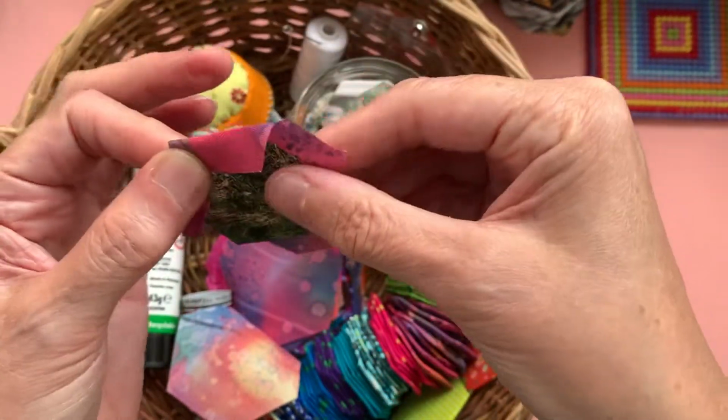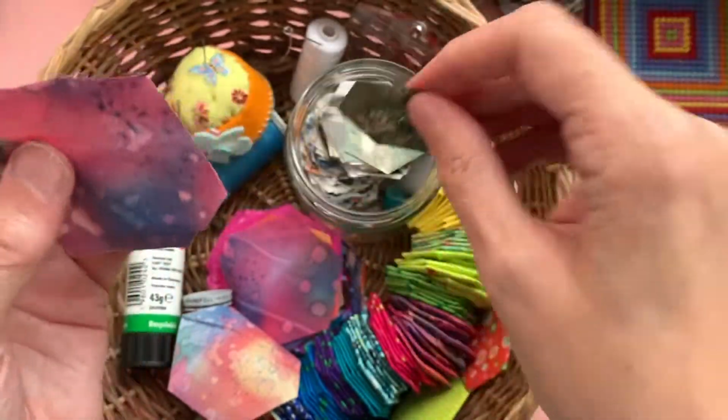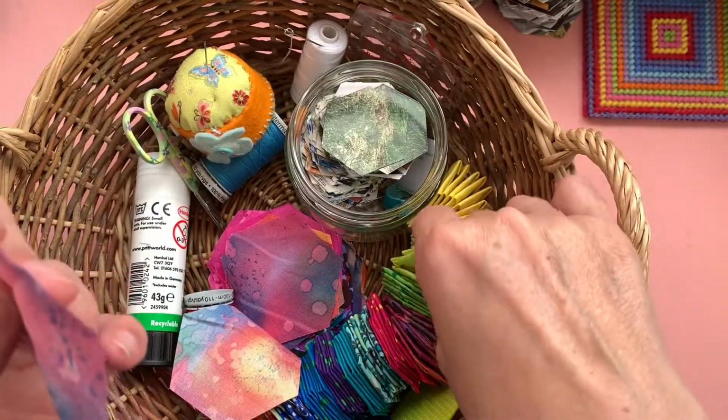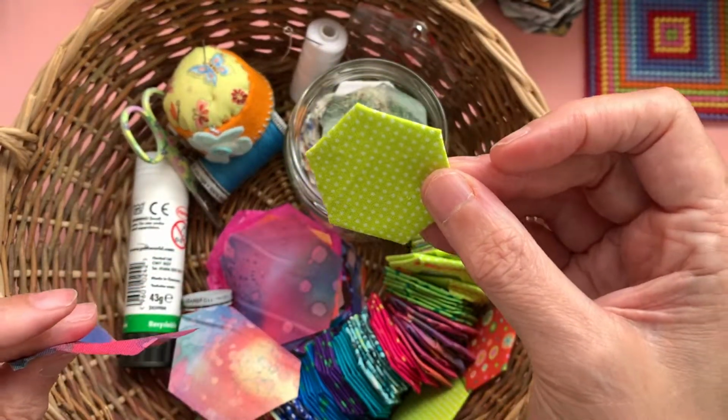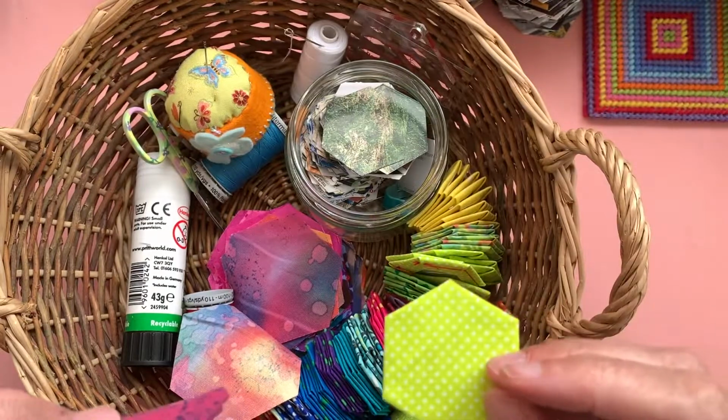I'll show you how I do it. So basically you go around and put a little stitch in each one, and you end up with a hexagon.